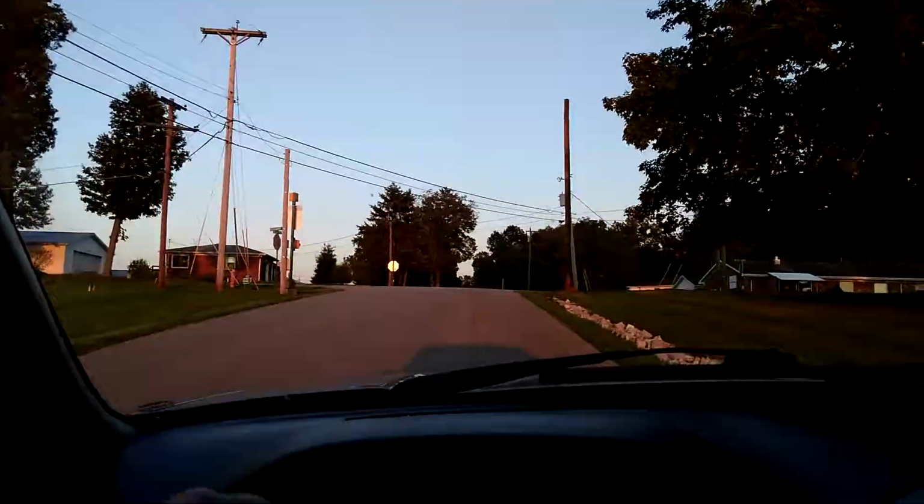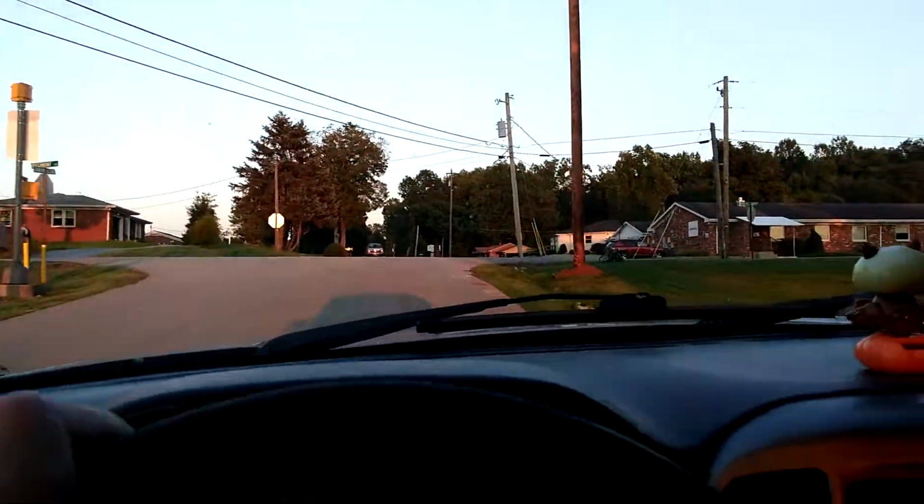Oh, man. Look at this. I can drive and video record at the same time safely. Oh, he's got the stop sign. I don't have the stop sign.